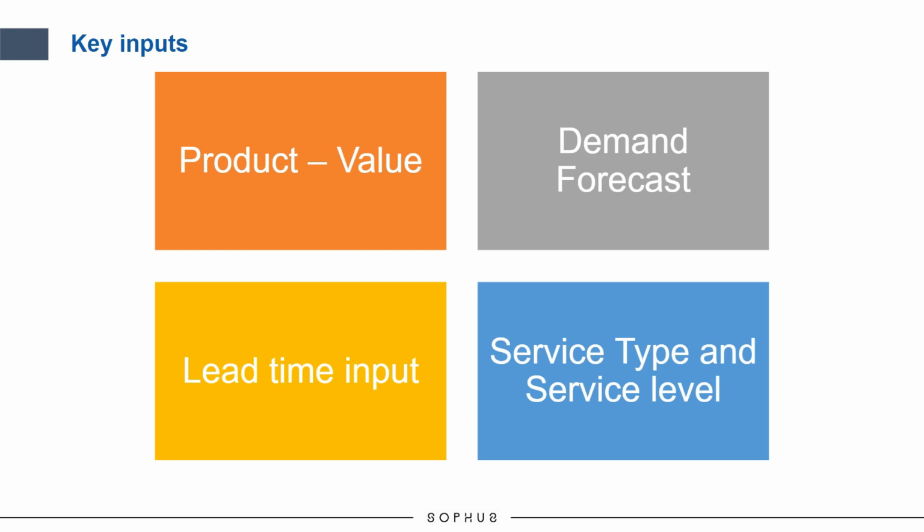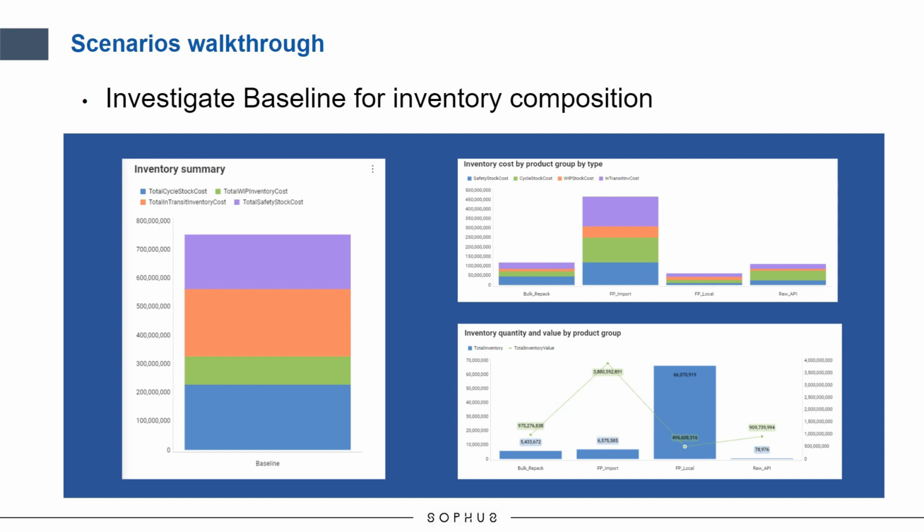Now, let's explore the baseline results to understand Biolex's current situation and identify inventory reduction potentials. Using the current business variables, we established a baseline to understand the breakdown of different inventory types of Biolex. We identified significant costs in cycle stock and in-transit inventory, with safety stock also posing a challenge. By analyzing this baseline, we aim to uncover opportunities to trim down inventory costs. Let's see how this plays out in Sophus.